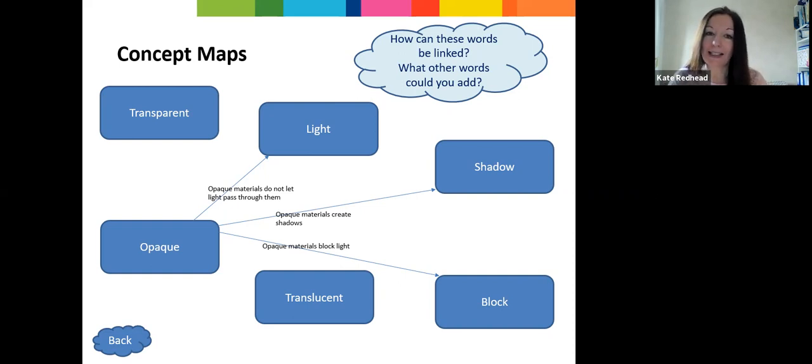This activity is quite time consuming, but as I mentioned with the last activity, it's something that could be revisited at the end of the topic, and it could be that a different colour is used and the children can get a feel for how much they have learned during the topic in terms of their key vocab.